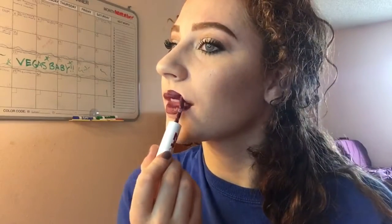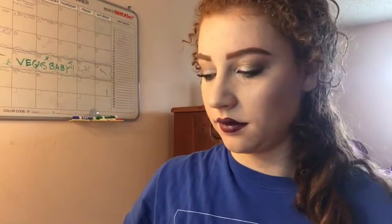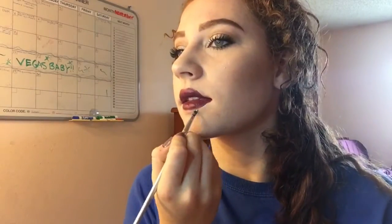This is the Superstay 24-hour color by Maybelline. And this is a liquid lipstick, and this really is a great cheap alternative to a lot of liquid lipsticks you'll see in Sephora. It does take longer to dry, but it doesn't really set into my lip lines, which is awesome.